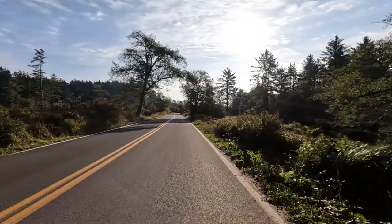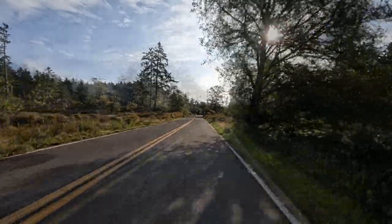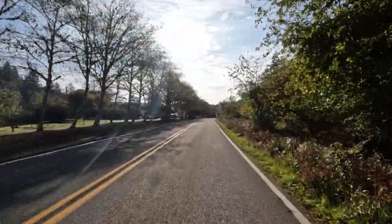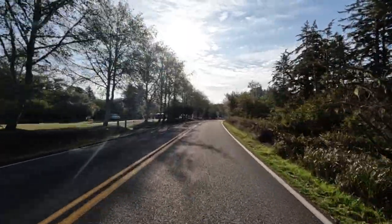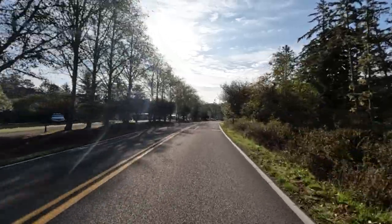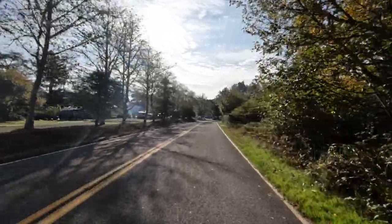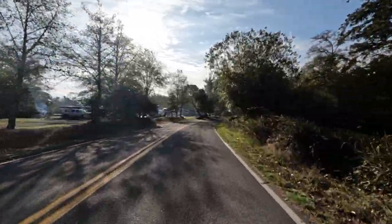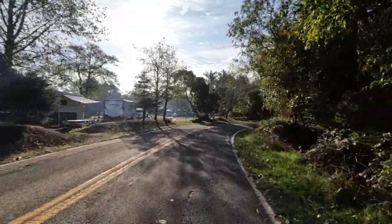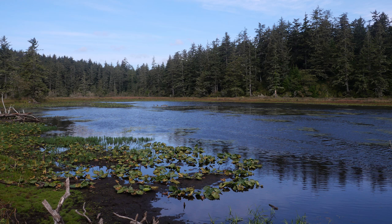As I bike along the road, the landscape changes from trees and shrubs to a more open area and a wetland. You can't see it from the road, but Lake O'Neill is located just out of view to the left. The D camping area is located along both sides of the road here. The D camping area is much more open and less private than the A, B, and C areas. The D camping area is adjacent to Lake O'Neill, and many of the campsites have a nice view of the lake.